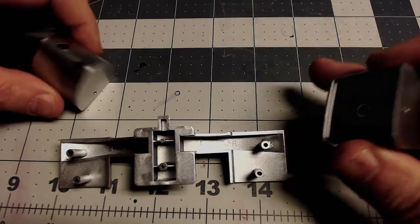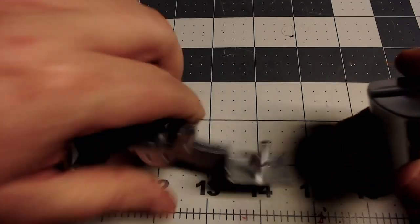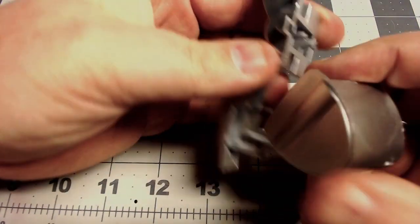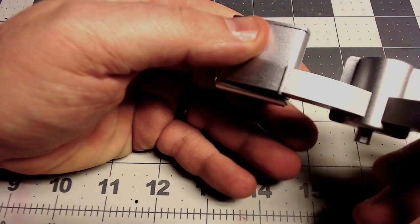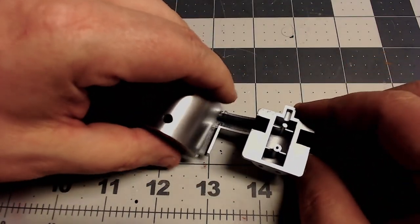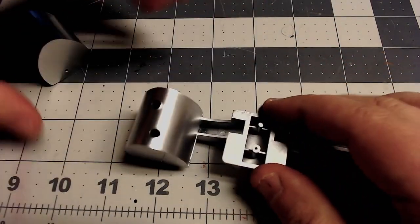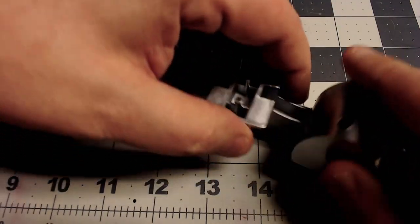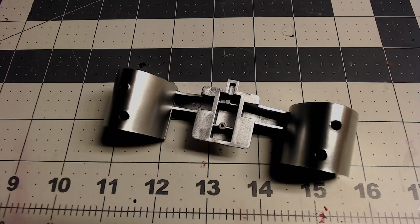And let's see which way they want us to put them. So now we're just going to try to find how these go in. Okay, so they're going to fit in one way. They're going to fit in like this. You'll feel them kind of clip into place the way they should go. Once we get them in there, we're going to hold them down with our AP screws. We're going to put two screws into each one of these.